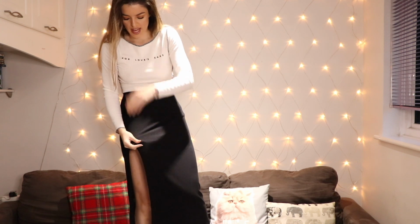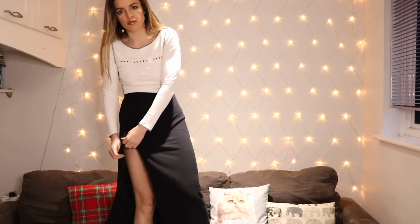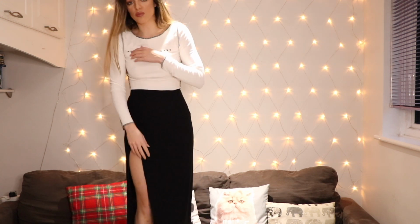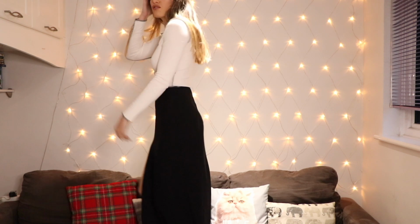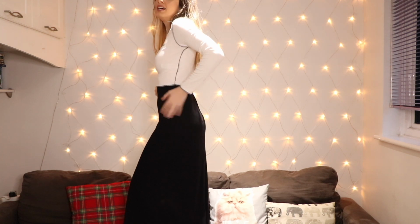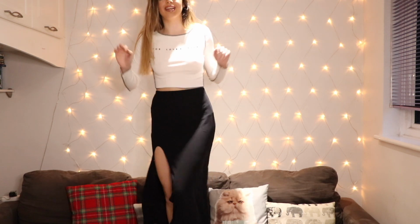Okay, so just for starters, I love the material of this skirt. It's a really thin ribbed but soft material, so it's very soft on the skin, which is nice. And also the slit is prominent, so it's there whether your legs are like normal or whether you power through, and it's just very flattering, I'm not gonna lie. It's one of those ones that's got an elasticated waist, so you can wear it lower, wear it higher, whatever you like. So yes, the skirt is a yes from me.